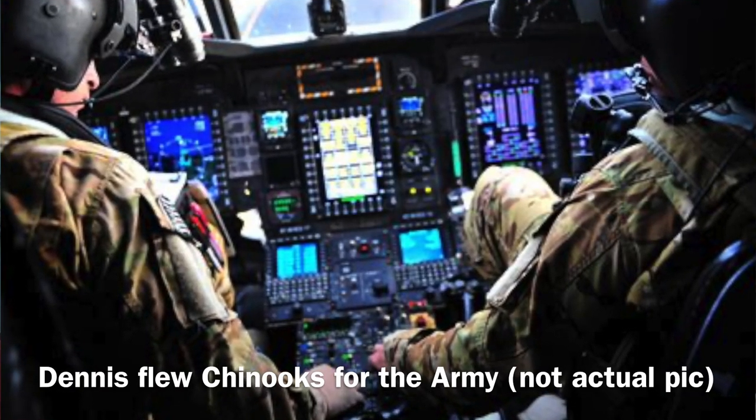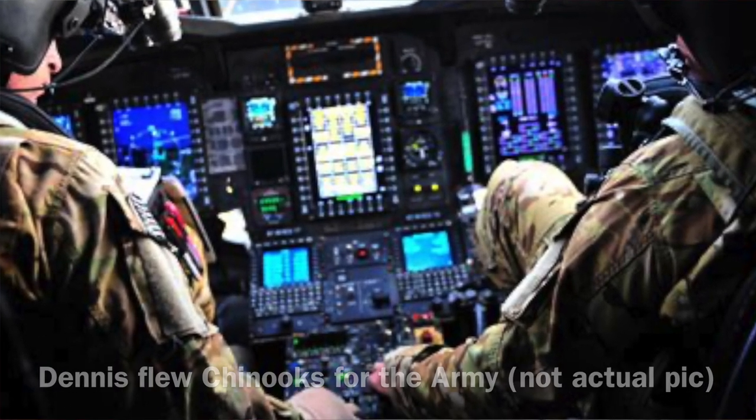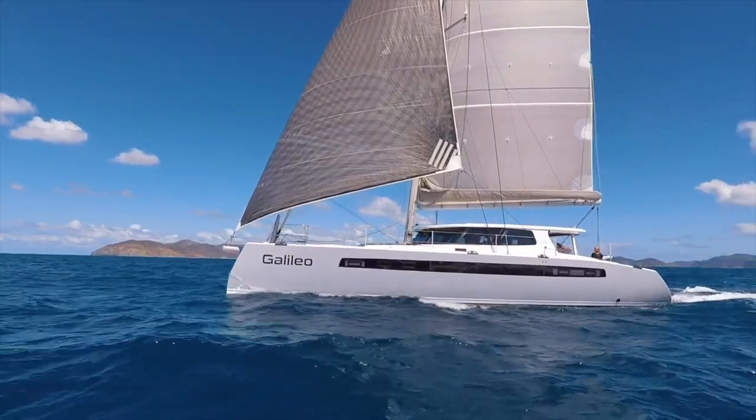For me, coming from an aviation background, it's a little bit different because you are told you trust your instruments. You may feel that you're in a climb, but in actuality, you're descending, and you've got to trust your instruments. This was on Galileo.